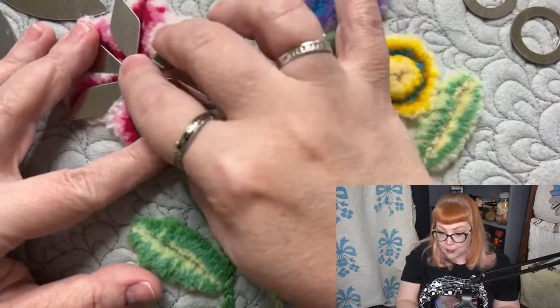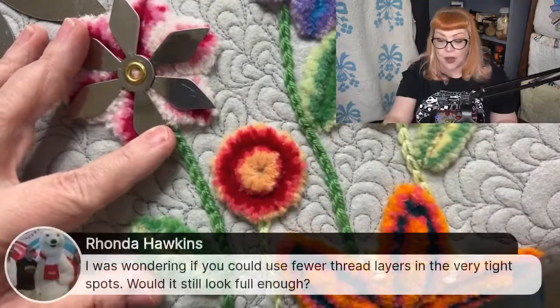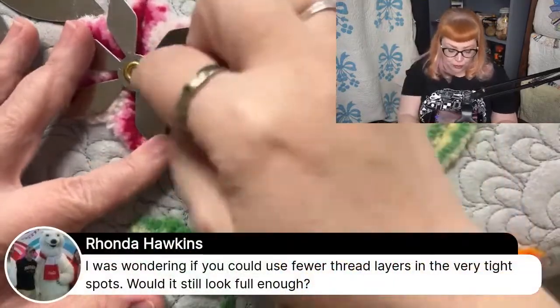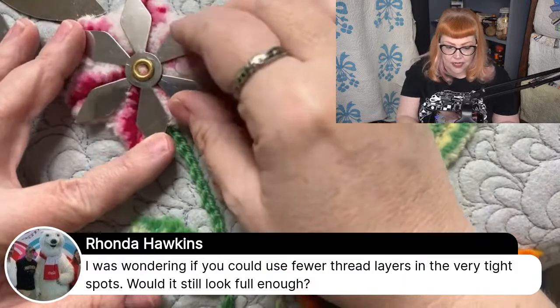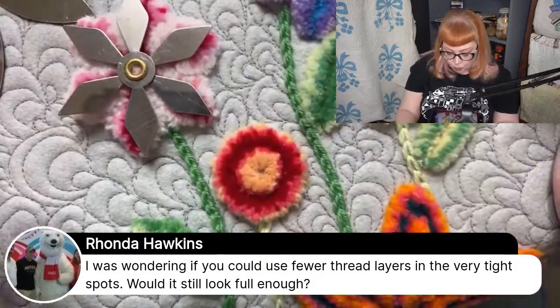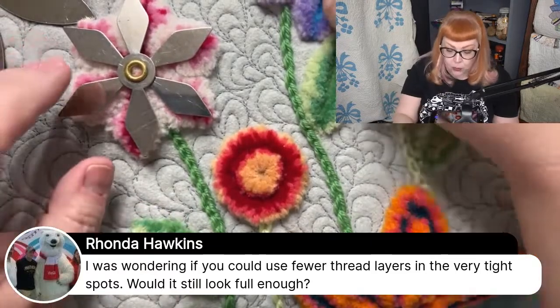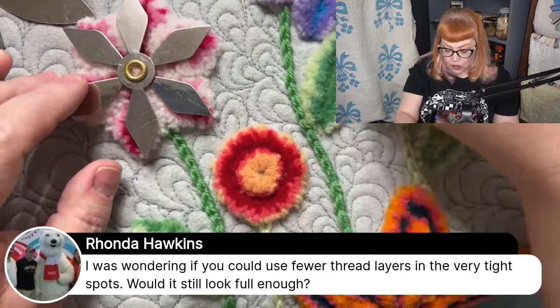So, Rhonda, this is a good question. I was wondering if you use fewer thread layers in the very tight spots, would it still look full enough? I would say that it would. And I would probably do that in future.